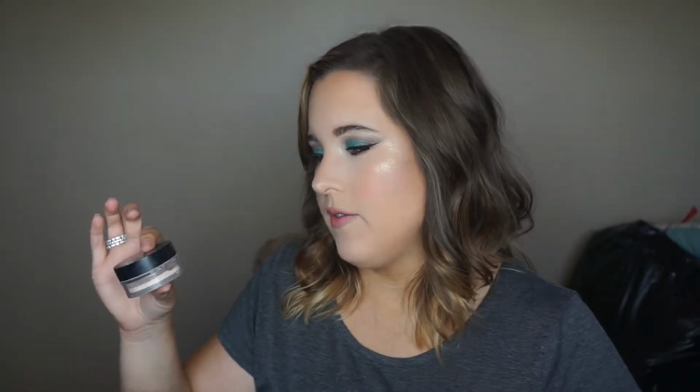So I did have in here my Unique translucent setting powder, but I did finish that up. Then I moved on to my Bare Minerals Powder Foundation. The reason I put it in here is I don't love this at all. I feel like it doesn't wear well on my oily skin, so I wanted to push myself to use it up. I hate wasting products, especially when they're high-end, which I consider Bare Minerals high-end.